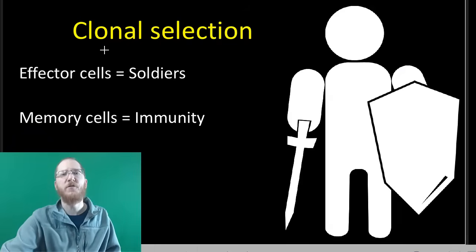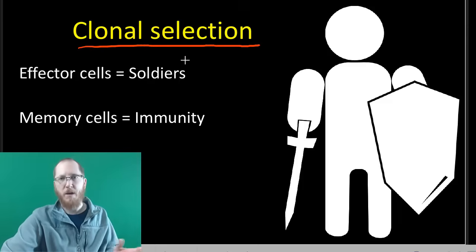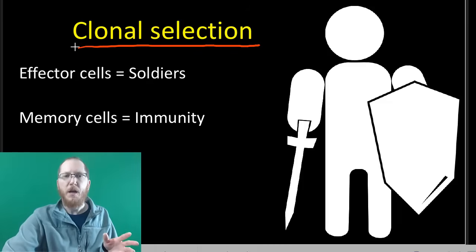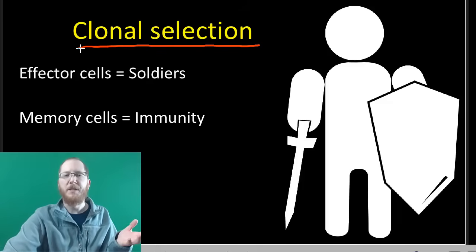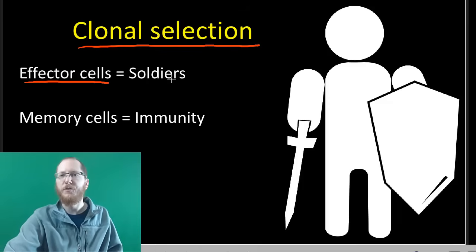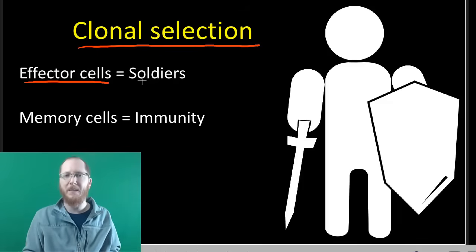So starting off, clonal selection. If we know that there's one specific guy that's around, and we need to go after him, what'll happen is we will clone the particular B and or T cells, usually we talk more about this with B cells, but either or, that ultimately can go after that particular guy. And so we'll call these guys effector cells, the ones that actually go and attack it. So those are our soldiers, our lymphocytes that are able to go after that specific guy we're trying to get.